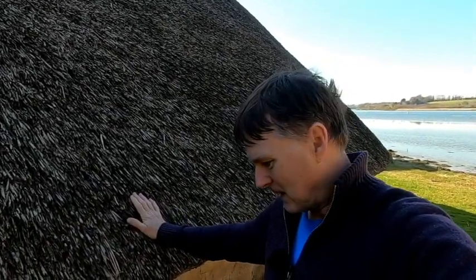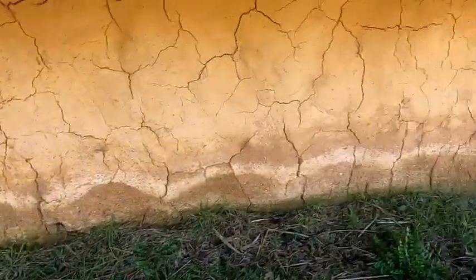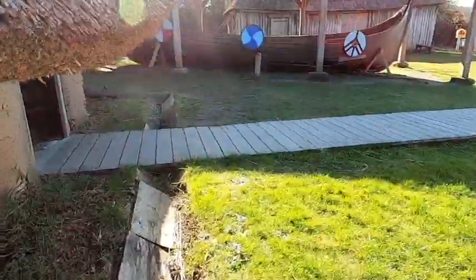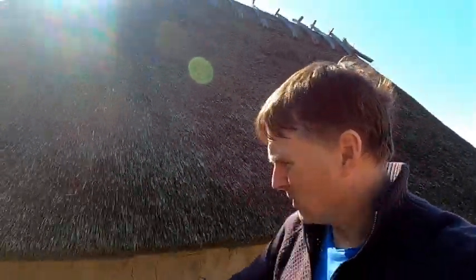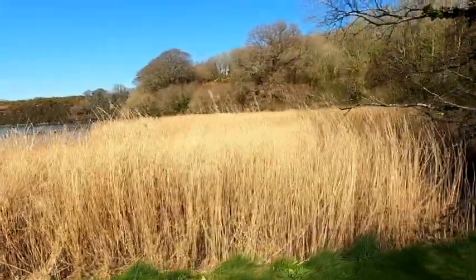Of a Viking village, and down here looks like it's a kind of a trough on the ground where the water comes off the roof, and you see that there. Look, it's all around the building. Now I don't know if the water is supposed to run off, go away, or if they were meant to collect the water, I don't know. Or maybe they're just doing it here to keep the water away from the place here. Look at the reed bush there, isn't it gorgeous?